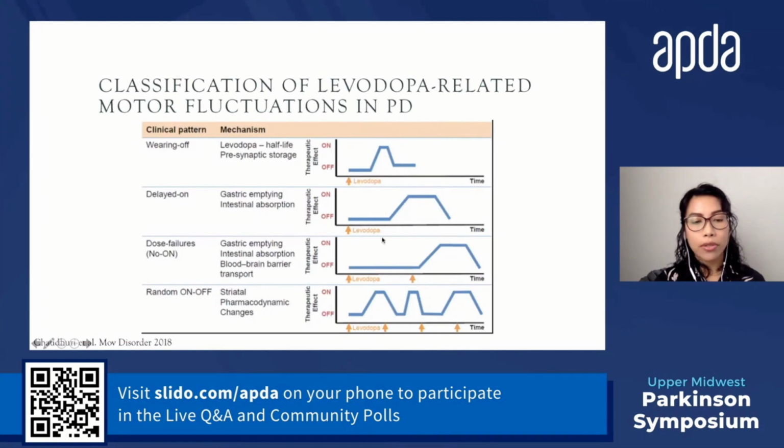delayed on as well as dose failures, you really have to consider protein competition. Levodopa competes for the same receptors as protein. So if somebody takes their medication, the carbidopa levodopa, and they take a high protein meal along with it, what happens is the medication is not absorbed because it's competing with the protein, and what's absorbed is the protein and not the medication, not the levodopa. And so that can account for some of this delayed on, or even a dose failure. So that's why it's really important to keep in mind what times you take your medication, and then also your meals and what your symptoms are.